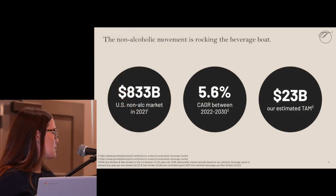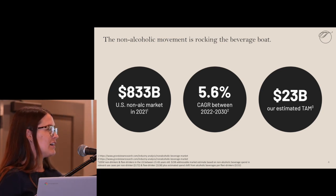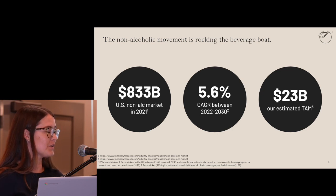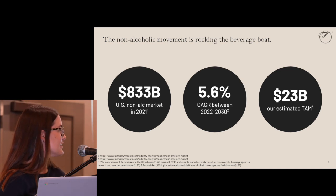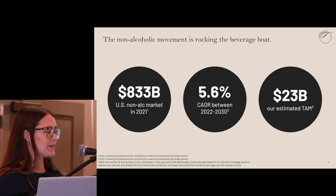So how big is this opportunity? Beverage is obviously a behemoth industry, and if you don't know, non-alc is actually one of the fastest growing segments within beverage, even faster than tequila and mezcal, which is quite surprising. But we estimate our TAM to be about 23 million and expect growth year over year.